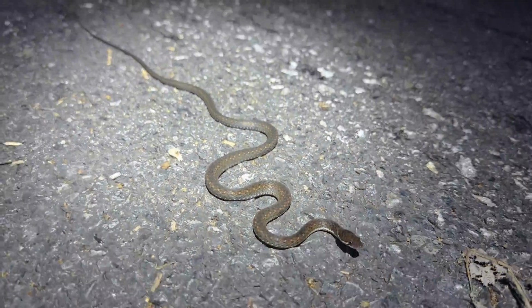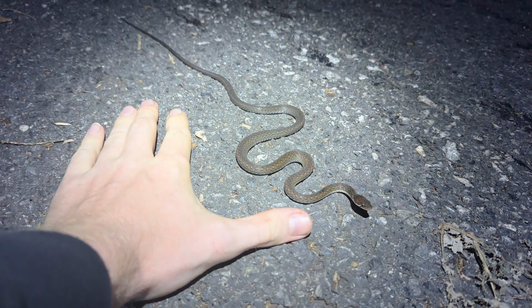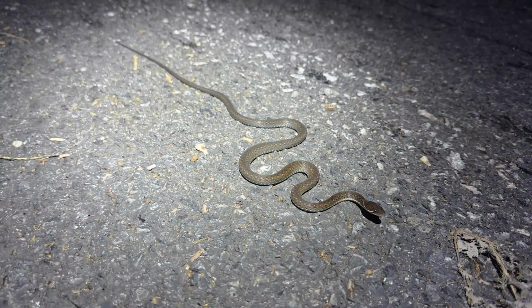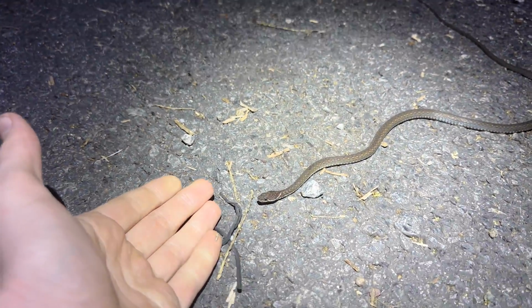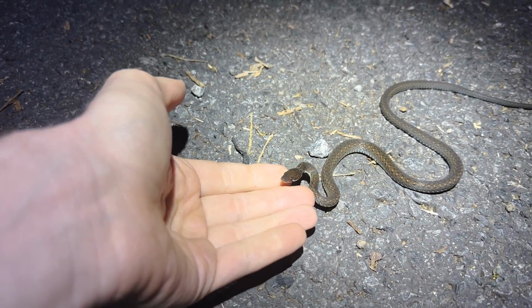But we saw one of these already on the trip, although this one's about 5 times the size. This is actually a very decent sized adult, which I would love to grab a picture of. But this is a great sign, because despite the weather seeming very good tonight, it's actually extremely cold up here. So let me see if I can take this little buddy on my hand.